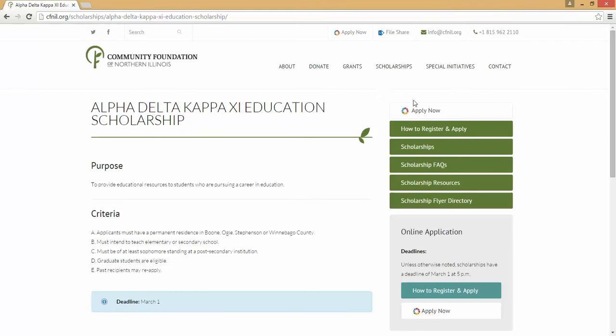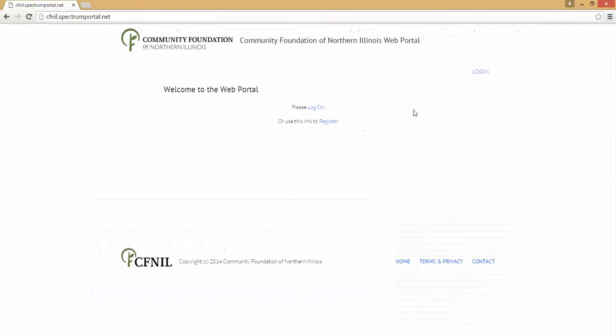So once you are ready, you hit the Apply Now button, which is on the side of every scholarship page and at the top of every page of the CFNIL.org website. That will take you to our web portal. Now, this web portal is used for everything, including applying for grants and scholarships. So you need to register.